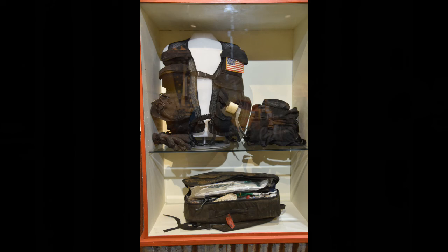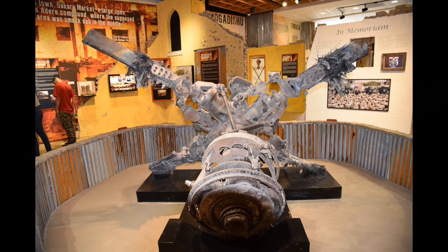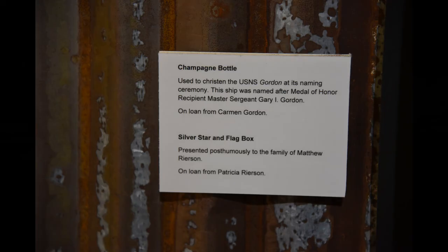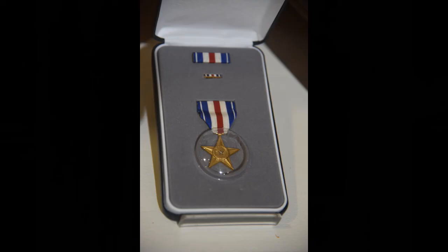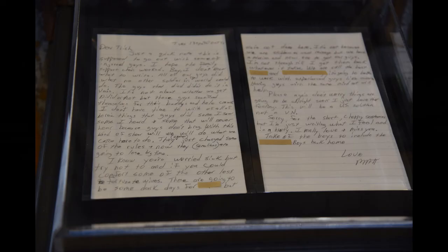This is some of the paraphernalia that was involved there. This is actual remains of a Super 61. It was recovered 20 years later from Mogadishu. This is one of the helicopters that did go down. Around here you see a Silver Star and a flag box for some of the people that were involved in the operation here. Quite a few folks were killed. A lot of people were involved in the effort to retrieve or rescue the people that went down. This is actually a copy of a letter from Sergeant First Class Matt Ryerson. He wrote it to his wife before he died, and it was delivered after he died.